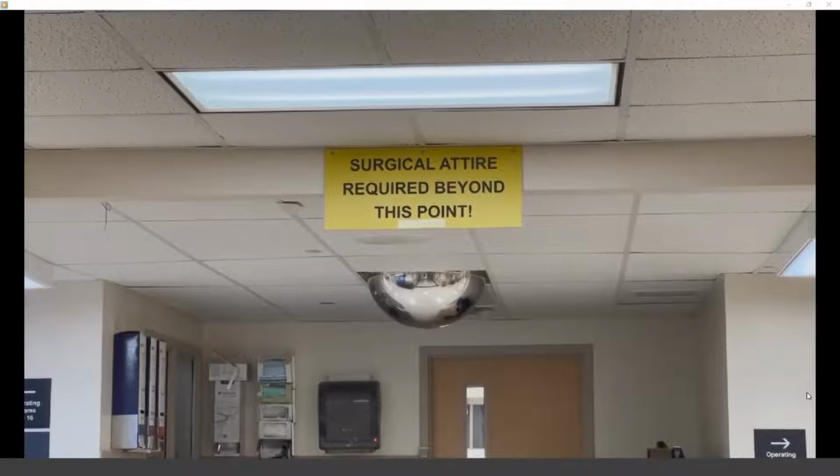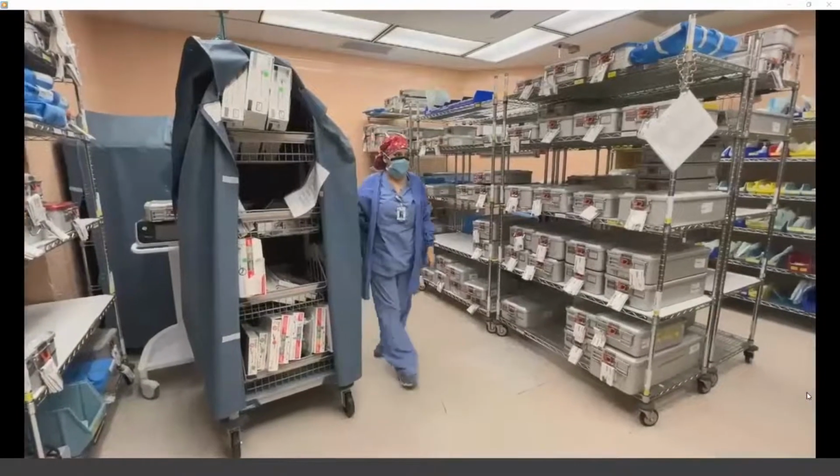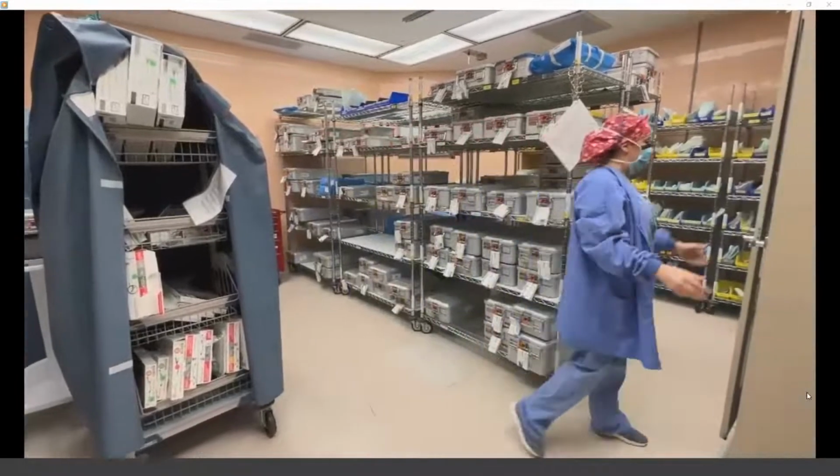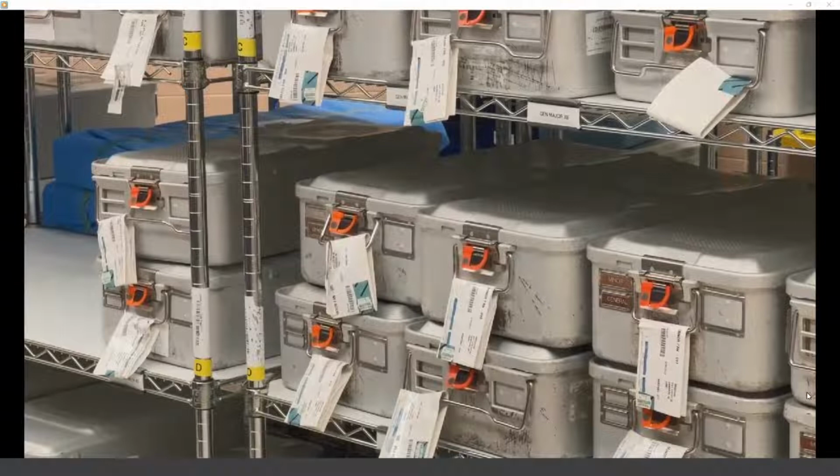I know one of the questions people always ask is how do people learn all of the tools and equipment and instruments? And I always have to laugh and say, I name all of my stuff to food. I learned all of my instruments.